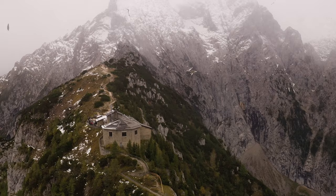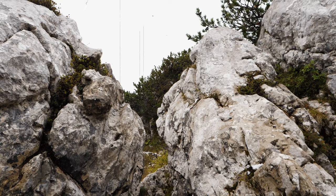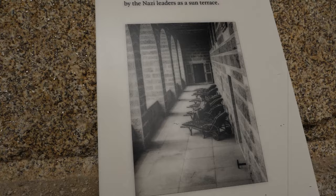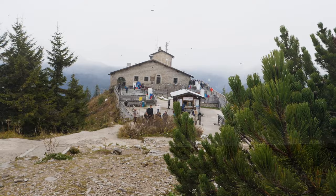This is Hitler's Eagle's Nest. In the previous episodes of History Traveler and American Artifact, we were exploring this mountaintop retreat that was commissioned by Martin Bormann in 1937. Completed in 13 months using skilled Italian labor, this highly expensive project was completed just in time for Hitler's 50th birthday.